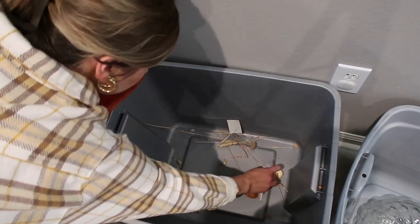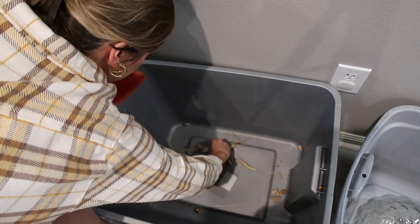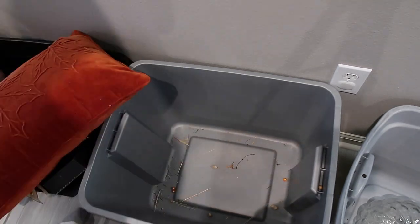But we are going through all of this fall decor, and I'm thinking, what in the world? I'm missing so many things. So I think I've got a few more totes in the garage that I need to go find.